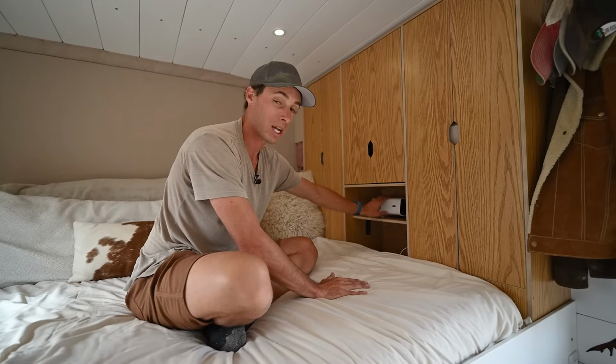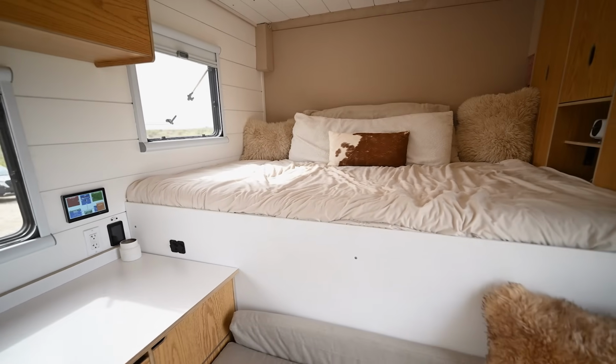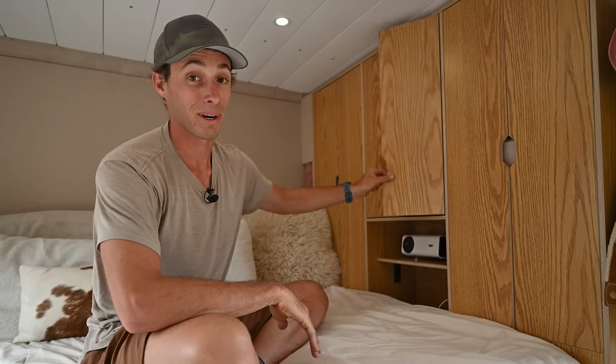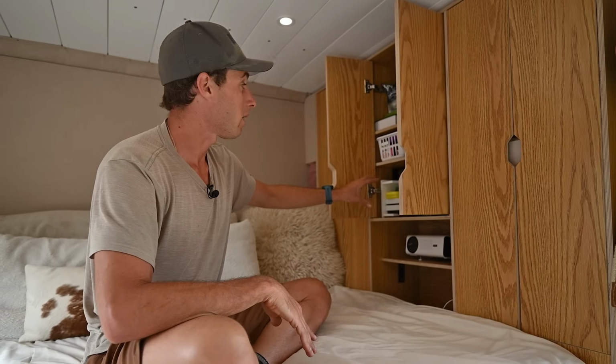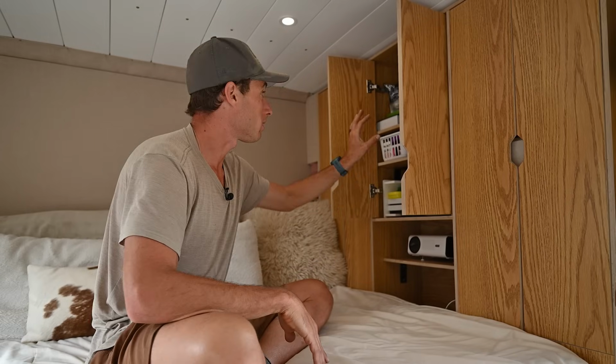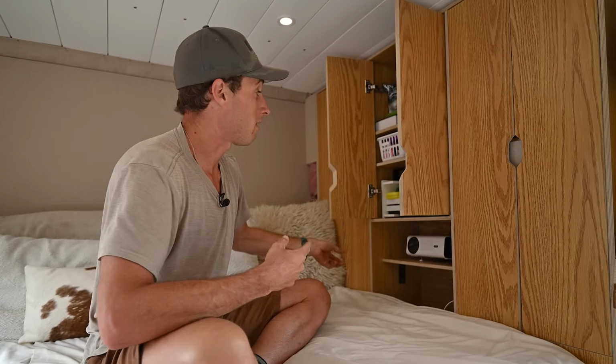We also have a little projector right here that projects onto a screen that we could set up on the other side of the bed so that we can play Xbox at night. We can watch Netflix at night. It's a little messy in here, but we have all of our games in here, the Nintendo Switch, the Xbox console. So if you guys play Xbox Live, hit us up.